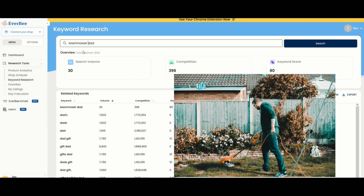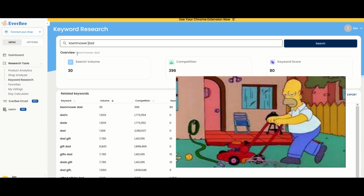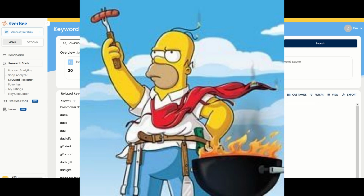Here's another one. This is lawnmower dad. We can see the search volume's low. Competition's really low. The keyword score is pretty good. So don't be afraid of a low search volume. It just means it may take you some time to get some traction on those results. But lawnmower, barbecue, these are specific things that dads do.